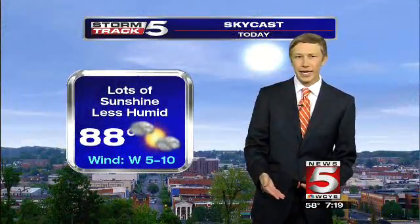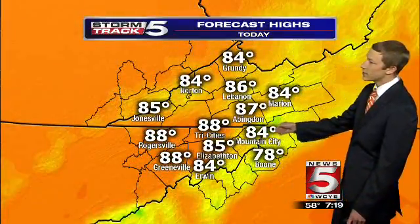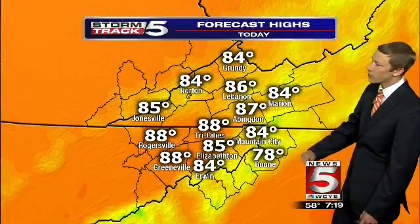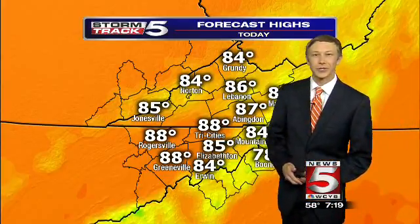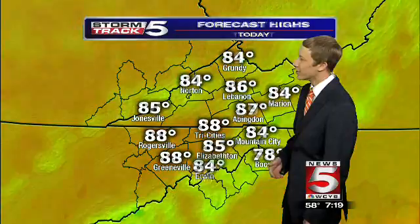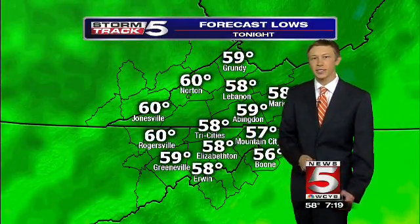So for today, we'll say 88 degrees, lots of sunshine, less humid skies, west wind around 5 to 10 across the region. 88 in the Tri-Cities, 84 in Marion. Boone is coming in a little bit cooler today because of where you're located in the mountains, 84 over towards the Norton area, and 85 in Jonesville. Tonight we'll cool down into the upper 50s, low 60s in spots. It'll be a very comfortable day and evening across the region.